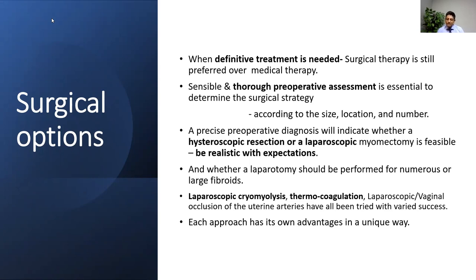Having said that, in certain instances, you need a surgery. If you need a surgery due to symptoms or for some other reason, then you need a surgery. So the important thing is a precise preoperative diagnosis will indicate whether a hysteroscopic resection or a laparoscopic myomectomy is feasible. And we need to be realistic with our expectations as well. Sometimes patients do request laparoscopic or hysteroscopic resection, but it may not be the best option in certain instances.